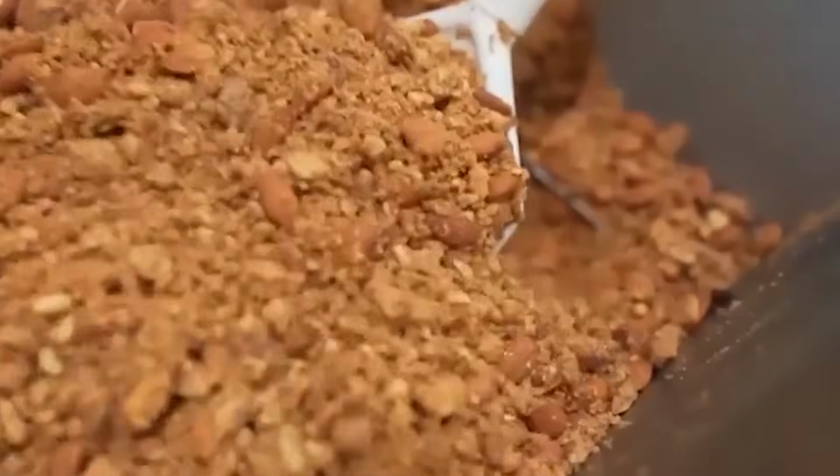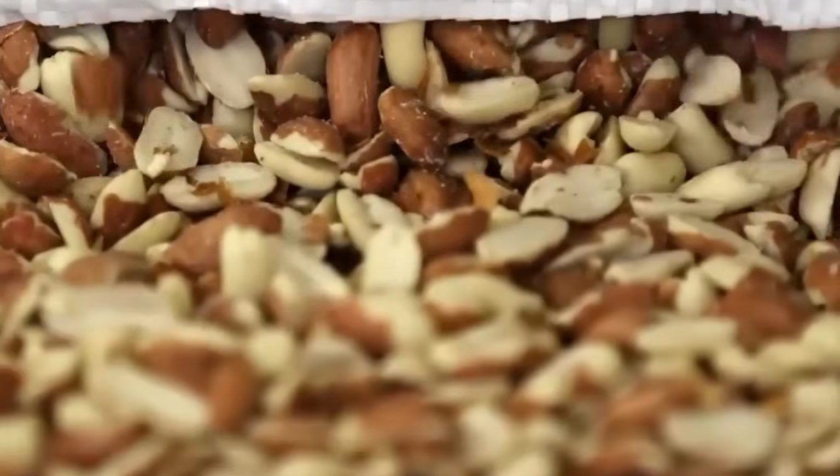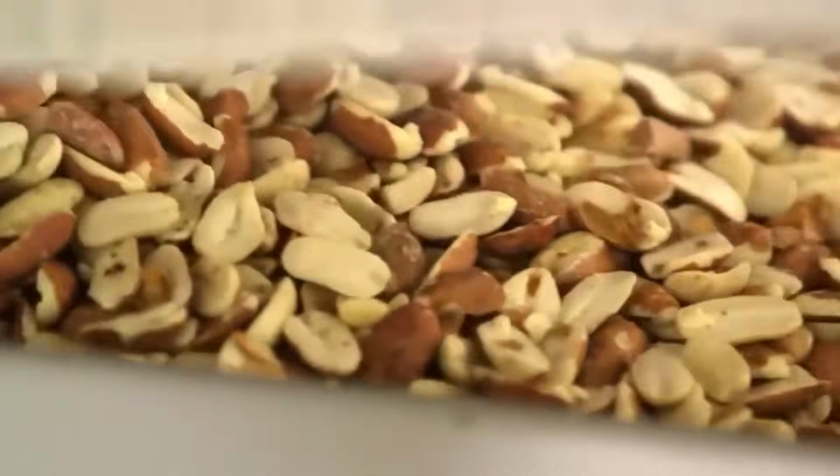The peanuts are first roasted in large-scale industrial roasters, long horizontal drums heated by indirect gas-fired flames. These rotating drums tumble the peanuts slowly, ensuring even roasting.